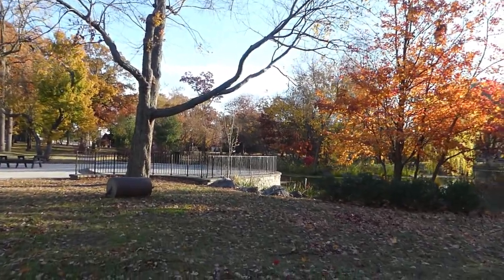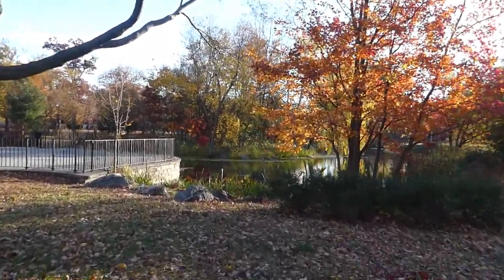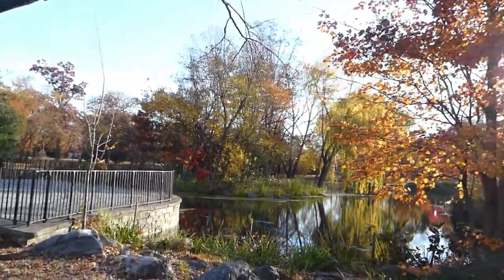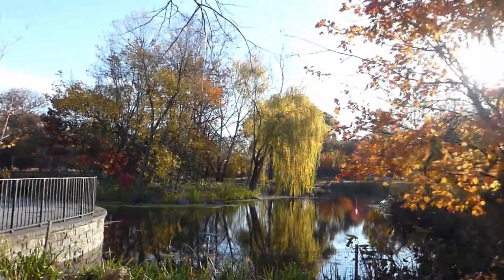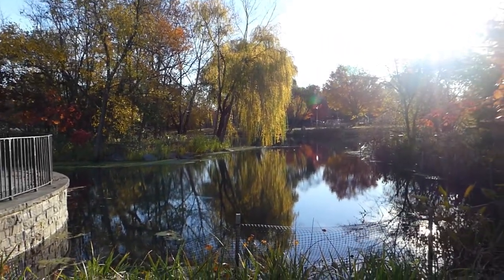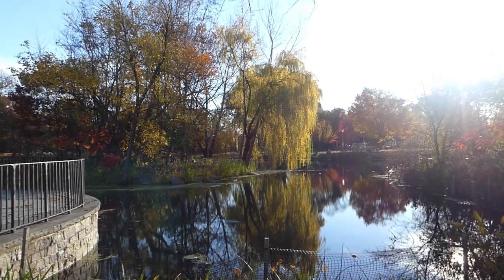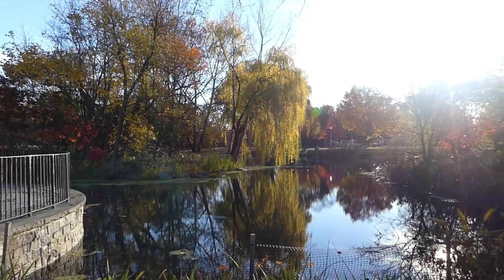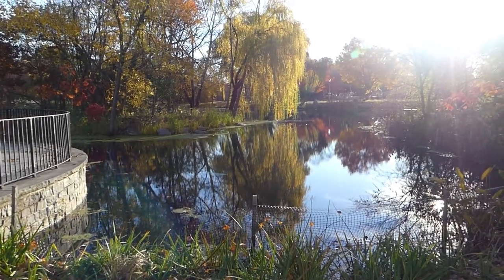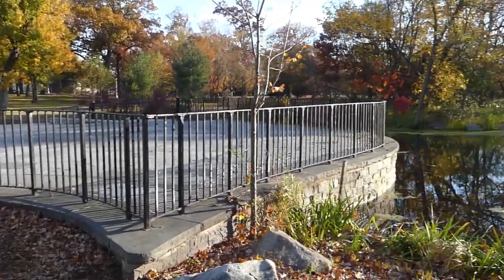Ooh, guys. Check this out. Oh man, oh man, oh man. What you guys think here? I don't know what that tree is called that's hanging down, right here. But it looks so cool, man, with the water. The water's so still.